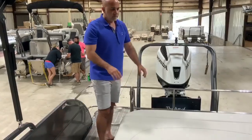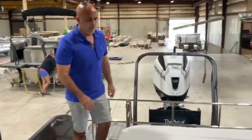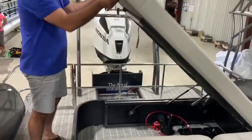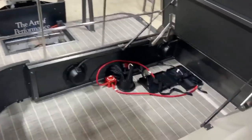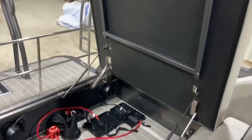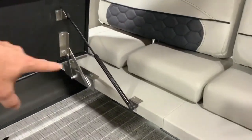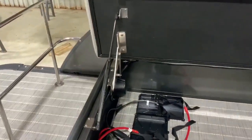Back here, not only do we have the bed in the boat, but we also came up with storage. Plenty of storage back here in the back. You have access to your batteries. We have two heavy-duty stainless steel hinges and two 90-pound gas shocks on here. It has a lot of structure for it.